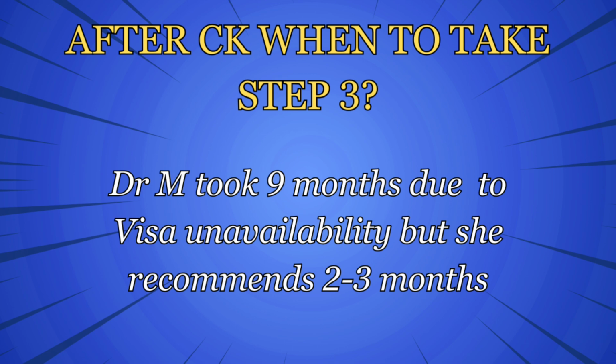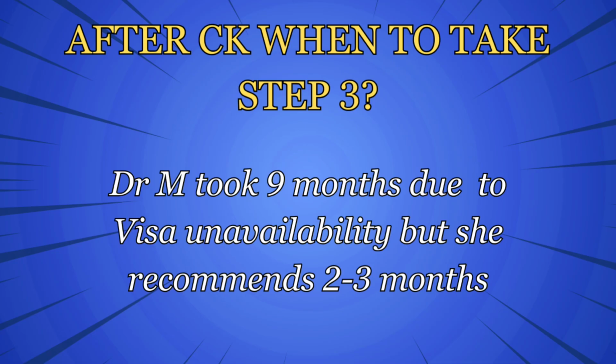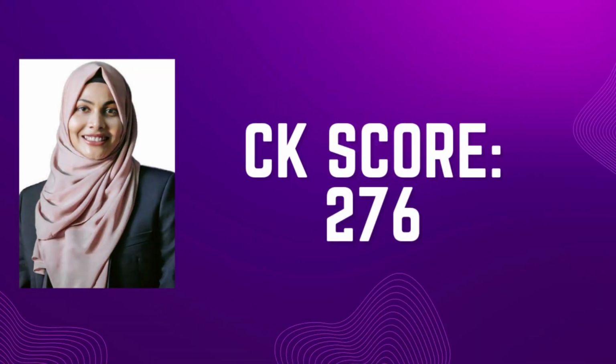If you did not have the visa issues, in terms of the time needed to prepare, how much time would you have taken? I think like maximum three months. Two months is more than enough. Okay. And just to make sure that we also tell people that Dr. Minhaj had 276 on CK. So again, that also tells us that she really performed really well on the CK.